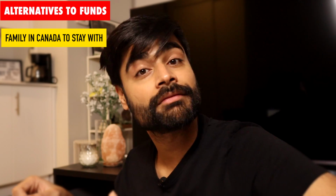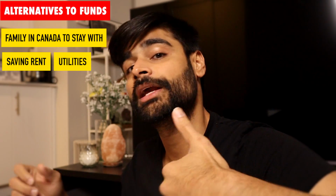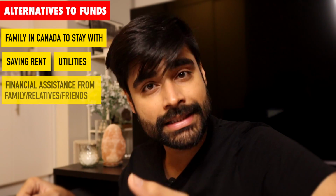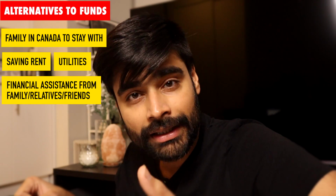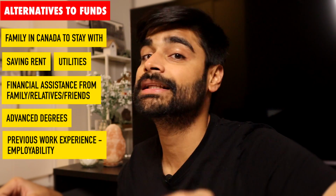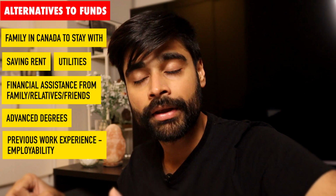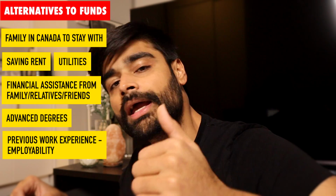For the duration you'll be staying with your family, you're going to be saving rent and possibly even utilities. So you can show that as proof that you and your partner won't be spending as much on rent because you have family living here. You can also show that you have assistance coming in from family. So that takes us back to the proof of funds. You can borrow money from your family, relatives or friends, put that in your Canadian bank account, and use that to send in your application. You can also use your advanced degrees or the skills that you have acquired back in your home country through your work experience to prove that you are very employable in the province or the city that you're moving to. And then use that as evidence that you will eventually find a job, and then you will eventually be able to support yourself and your spouse.